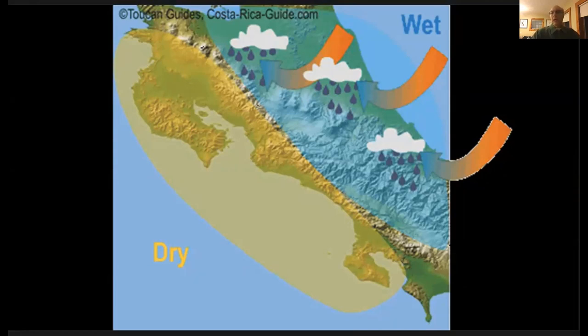Now, from May to September, there's the greatest amount of solar radiation hitting north of the equator where Costa Rica lies. So that means there's an abundance of rainfall. And so it's that time of year where they have what is called the rainy season. So their seasons are based on precipitation rather than temperature. Their temperature doesn't vary that much throughout the year, but rainfall does.